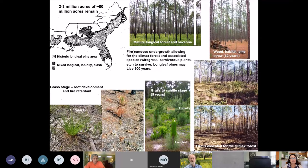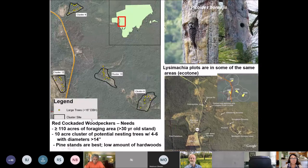And longleaf can have a very long life. The oldest ones are over 400 years old. And of course, longleafs are really important for habitat as well, for things like our red-cockaded woodpecker, our endangered species. And down in the Green Swamp, these savannas, a study was done. A Duke student looked at the trees that are down there, and red-cockaded woodpeckers like to have high DBH trees, diameters over 14 inches. 16 inches is really good. And so they'll build their cavity right into that heartwood.